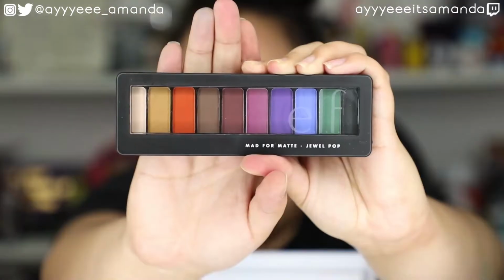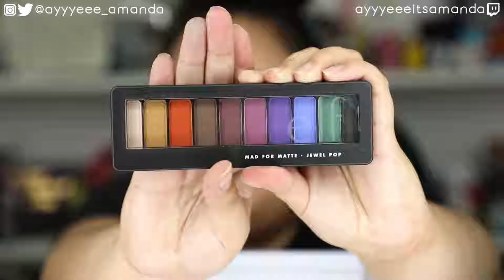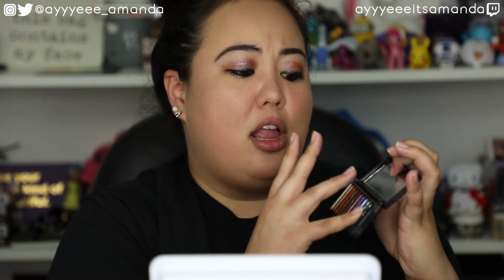Anyway, moving back, I have 4 palettes left. Let's count down the final 4. Next, we have the e.l.f. Mad for Matte Jewel Pop palette. I used this palette in my full face of e.l.f. makeup, and I'm obsessed. It's a nice palette on the go. Once again, a palette without shimmers. I love the colors. Super, super blendable. You can also get some neutral looks out of it as well. It has been a favorite of mine since I've tested it. I just love how creamy these mattes are.